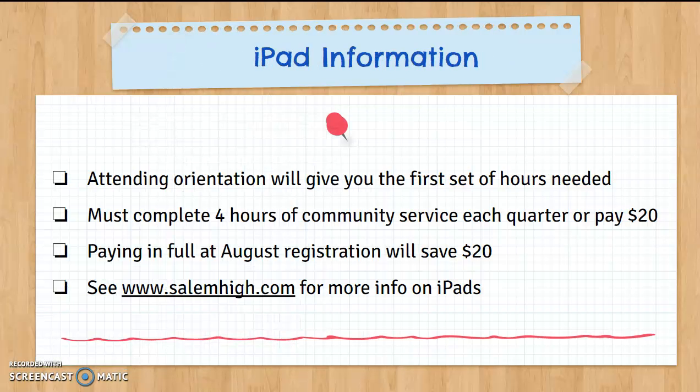So we are a one-to-one school district here at the high school. All students will be issued an iPad, and your student will receive theirs at orientation. The cost of the iPad is $80, or they have an opportunity to participate in community partnership hours, service hours. If you go to salemhigh.com, there is a tab at the top for iPads. We have an entire webpage that will answer probably most of the questions that you have. It will also list out those community partners that you can contact for those service hours.